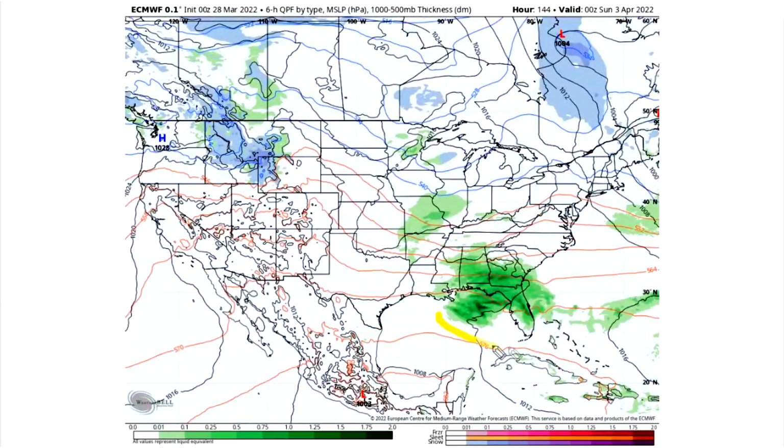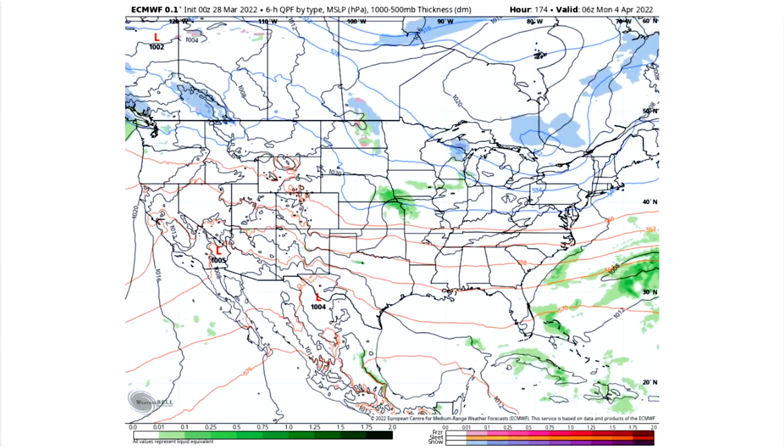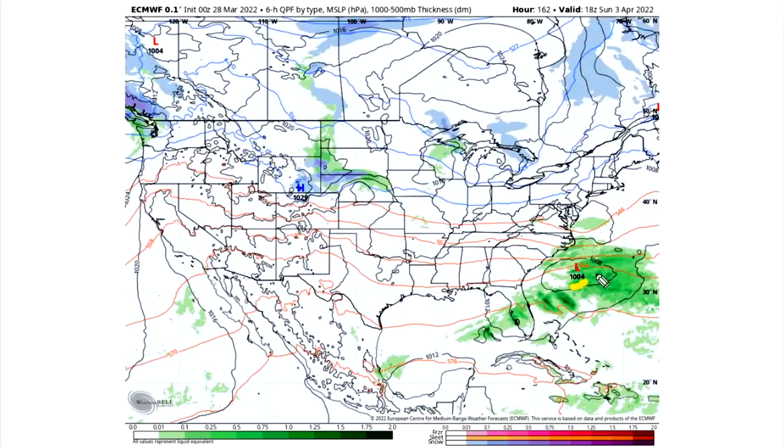We do see this southern slider type storm move through. This is going to be about 8 p.m. on Saturday, or April 2nd, better yet. And this one really tries to move up on some of these model runs we've seen, but it looks like on this one it might be a little bit more flat. So that's going to be another thing we need to watch in the trends because this could get pulled up the coast or it could go right out to sea.